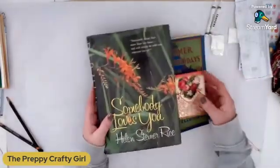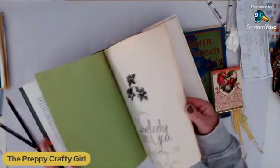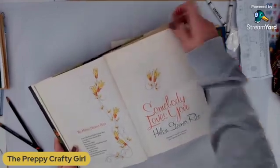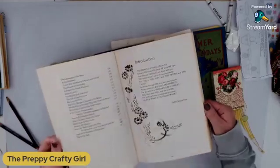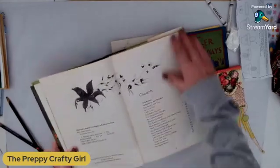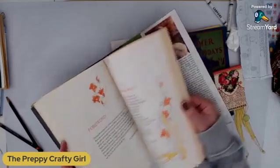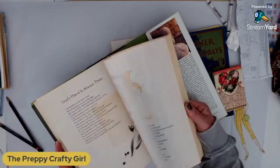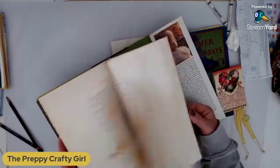And okay, let's see. Then they got this Helen Steiner Rice Somebody Loves You book, which they wrote 1981 on here. I love the watercolory kind of prints. But it has 1970s, 1976. I thought these would be nice to add. It's Christian poetry, American Christian poetry. That's how they have it categorized. But I thought these would be so nice to add to those scripture kits that I'm doing. I love the watercolor. Nice. That's a nice book.